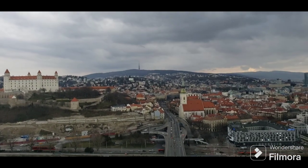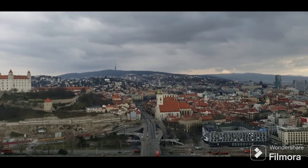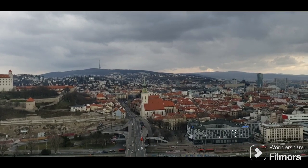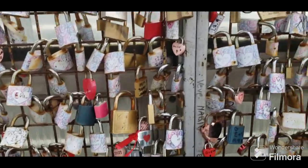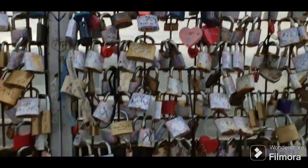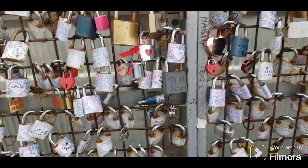Then that's the main highway that leads into the city and away from the city. Then this, I guess, is where people come to lock their love or something charms. I didn't understand this stuff.